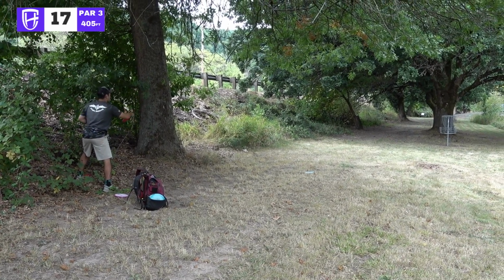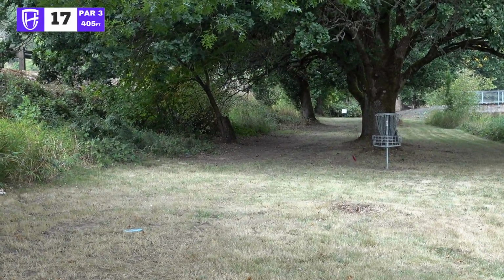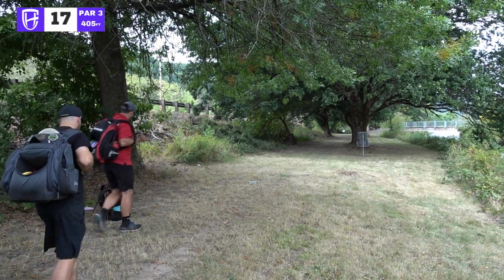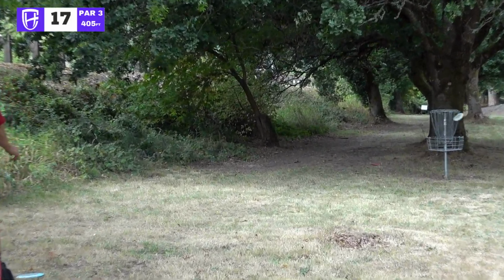Chris left with about 60 feet or so. This would be a statement putt. Not quite. First missed putt from circle 2 for Chris, but putting together an excellent round.